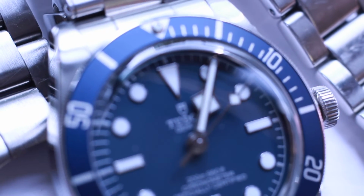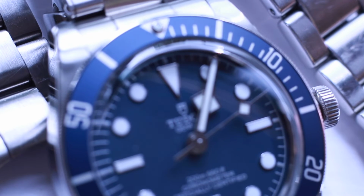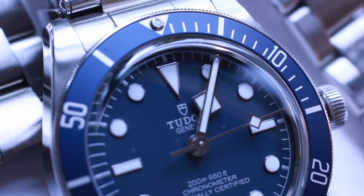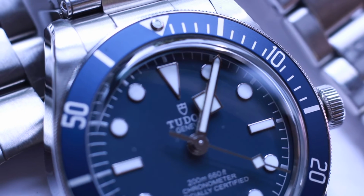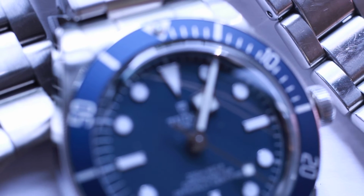Hello viewers, a lot of the focus of a watch is on the dial. Here we have one of the most modern iconic dive watches, a Tudor Black Bay 58 with its blue dial.